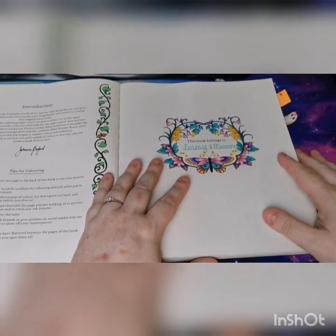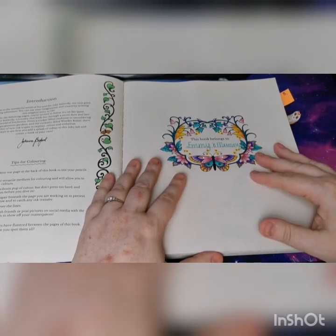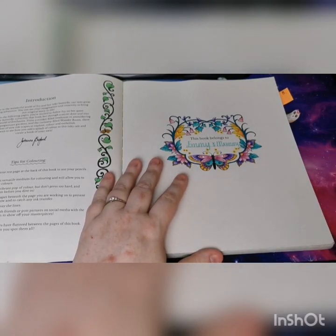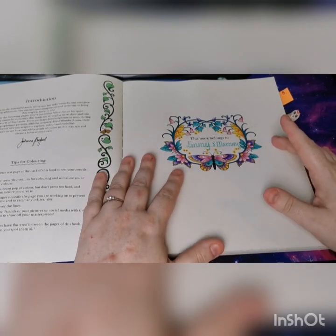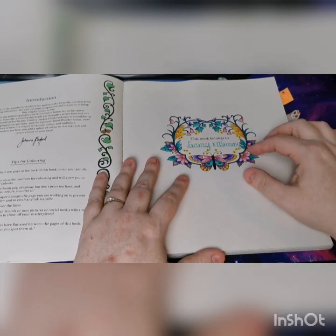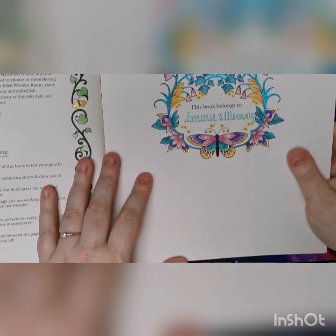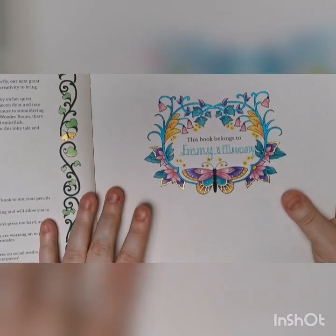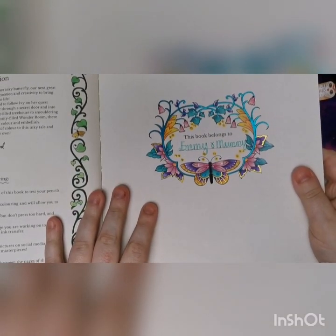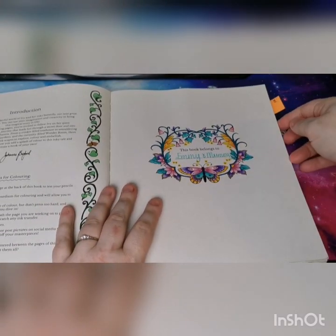And yesterday was her birthday, and she asked for a copy of this book so she could colour her own copy. So she did receive that as a birthday gift yesterday as well. So on this one, I used my Caran d'Ache Pablo pencils, Jelly Roll White, and Pentel Hybrid Dual Metallic. So I just kept it really simple. And this goes for hashtag Your Name in Colour 2021, which is being hosted by the beautiful Penny from Pebbles Adult Colouring. So there's that one.